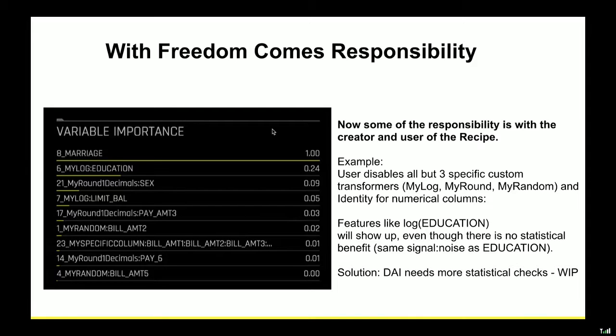But in reality, if your transformers or models are not that great, they will just be ignored, right? The system is doing an optimization, and it's going to say, well, I like LightGBM more than SVM, but I like the target encoding that's built in more than your rounding transformer. So you don't need to worry that your stuff will suddenly become dominant by accident.